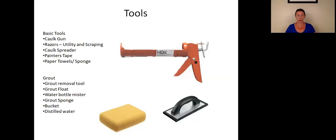I find that these tubes are a waste of my time because you can't apply it neatly. You get it everywhere. You're frustrated. So skip the little handheld tube, and get the tubes or cartridges, as they're called, that fit into the caulk gun. You'll be much happier in the long run, okay? It's just a much smoother application.